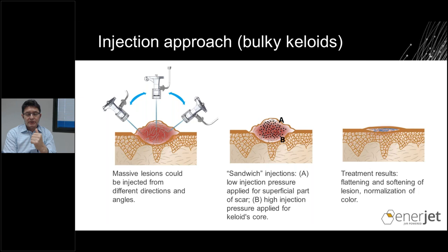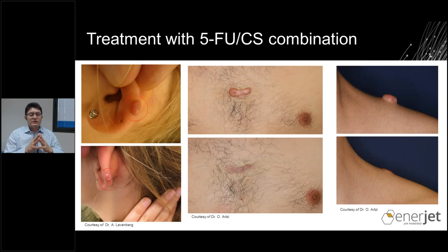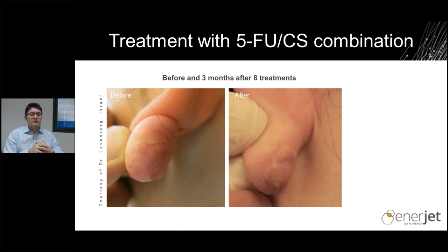And from my experience, this gives good clinical results and absence of regrowth up to 12 months after the last treatment. Here you can see a few examples of the treatment of keloids after piercing, after trauma, after acne. Here is another case in which a combination of 5-FU and corticosteroid was used, and after 8 treatments, you can see good results of decreasing size of keloids.